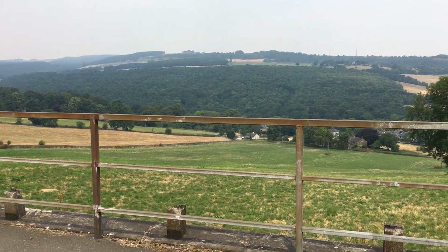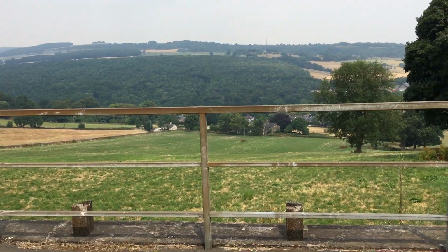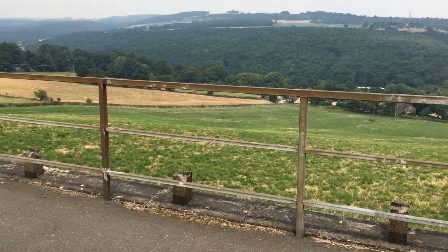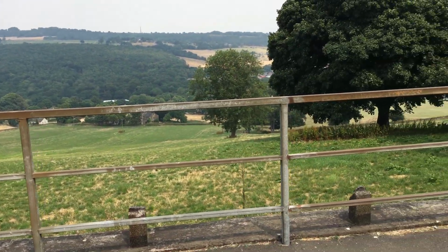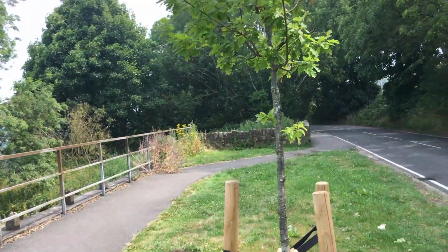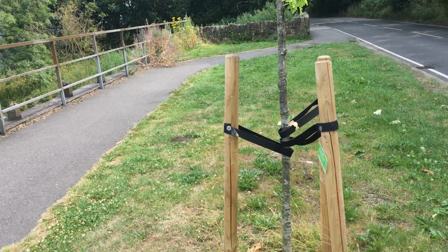Right, my second video on July the 20th, 2022. I've just driven up the road from Wadsley Lane up to Worrell Road, here in the Upper Don Valley. And I've come up to see if these two trees that were planted last year are in okay condition, because I watered these probably about a week ago.